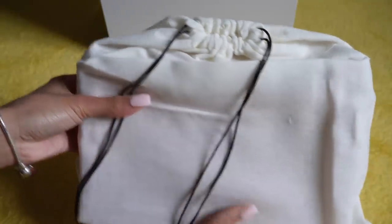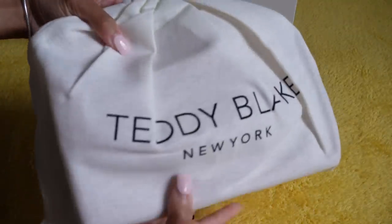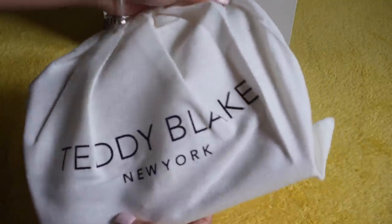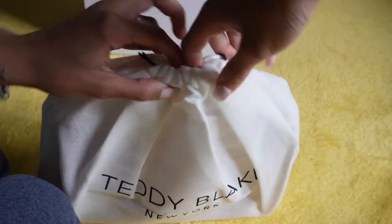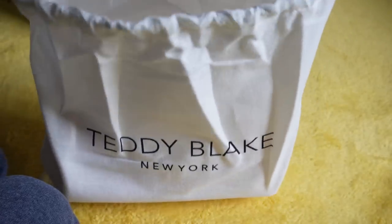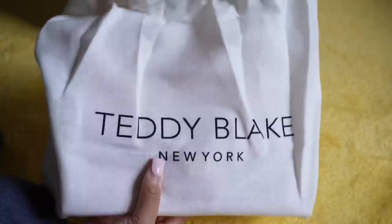This is the dust bag that it came in. It says Teddy Blake on the front in this creamish color. Definitely good for storing the bag. We're gonna rip this bad boy open and see what's in the bag.